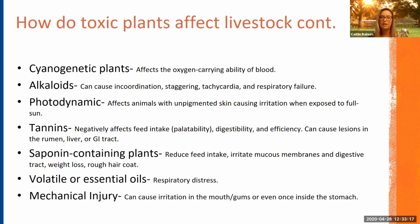Next, we have alkaloids. Not all alkaloids are bad, but there are some alkaloids that are toxic, and these things can cause incoordination, staggering, tachycardia, and respiratory failure. A lot of these toxic avenues actually don't taste very good to the animal, which is why animals don't typically choose to eat toxic plants. Things like alkaloids and tannins produce a very bitter taste to the animal, so they're not typically going to select for that.